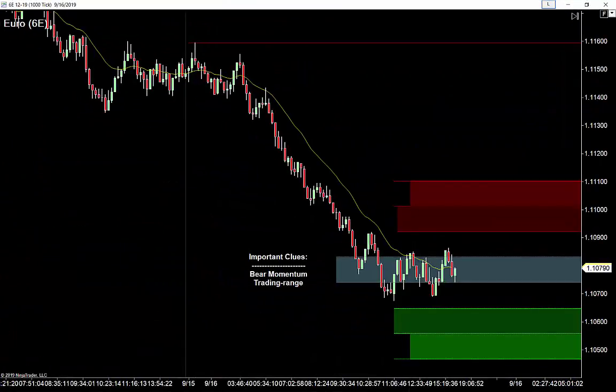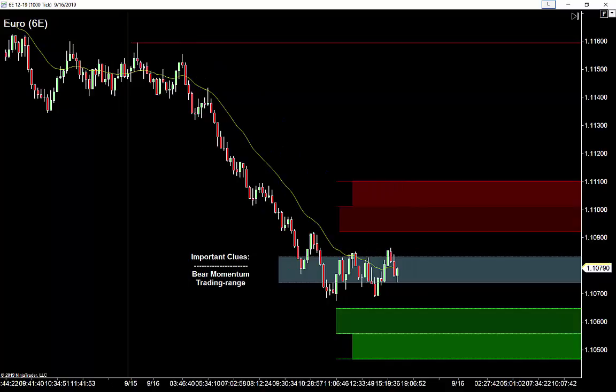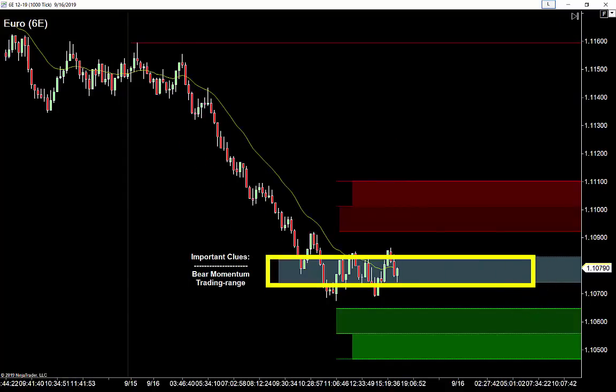And the euro is pretty much giving us a layup here today, with a strong bear market into a trading range. Range-bound markets, what do they tell us? They tell us to sell high. They tell us to buy low. They tell us to avoid the middle and keep your eyes out for those breakouts. What do breakouts look like? We'll talk about breakouts. Now, remember, because the market is overall bearish, I'm going to be a seller here.